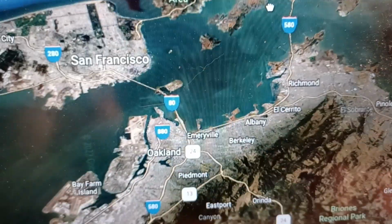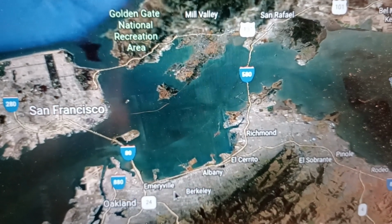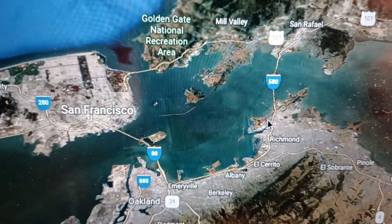But hey, this is what you've got. You overlook the whole bay, and it's called the Golden Gate Model Railroad Club. You guys ever interested? But hey, this is what you see: the Golden Gate Bridge, the Bay Bridge. Beautiful place, if you ever get out to the Bay Area.